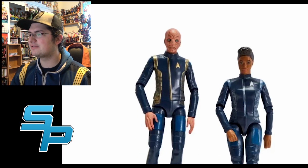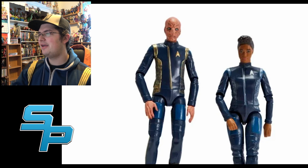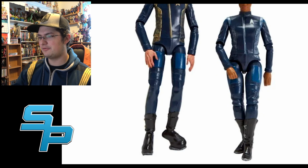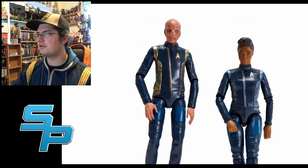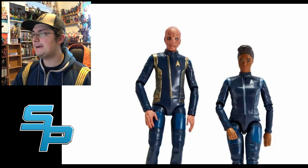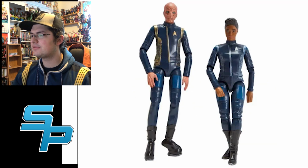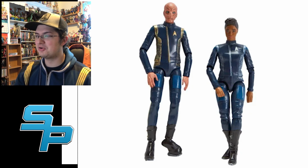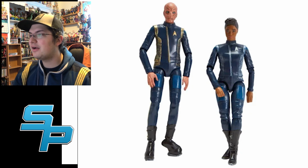Ooh, there we go. Discovery. All right, so this is exciting because this is characters we've never gotten. We got Saru and Burnham. Is there anything else mentioned here? Available in the new universe packaging. All right. So these are their Season 2 appearances, or at least this is Burnham's Season 2 hair. Saru's definitely got the haunches. I'm kind of hoping these have stands again, because I'm looking at Saru, I'm like, you're going to fall over.